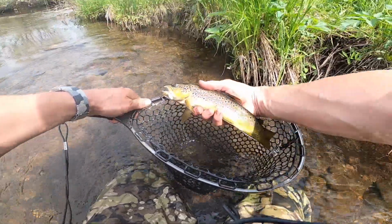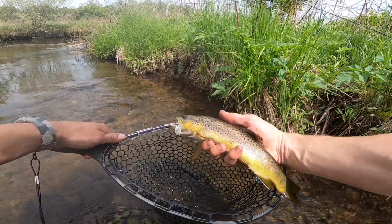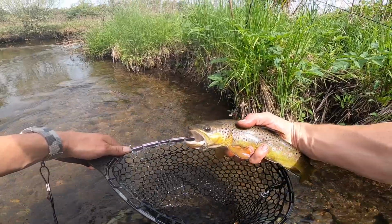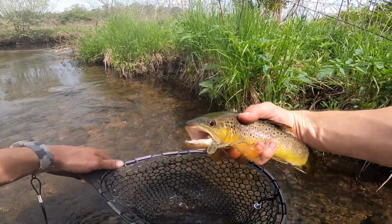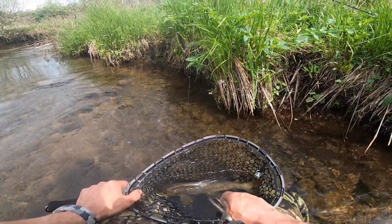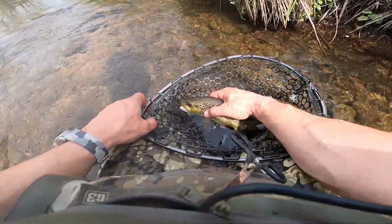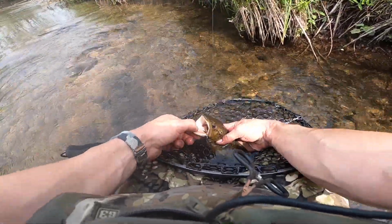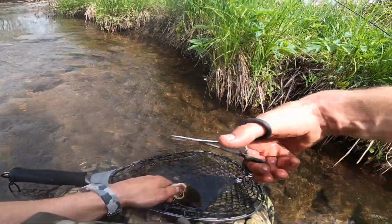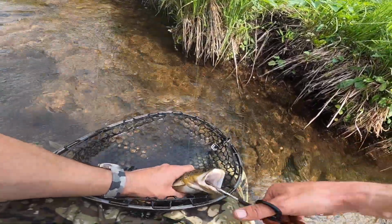There he is. Wow. What a great fish. Beautiful fish, man. Oh my gosh. That's what it's all about. Look at the head on that thing. And that spinner is gone. Oh, man. Well, that's just how it goes sometimes, guys. Luckily he is of legal size, so I don't have to release a fish that is gonna die just because it's not legal size. So, could have been worse.